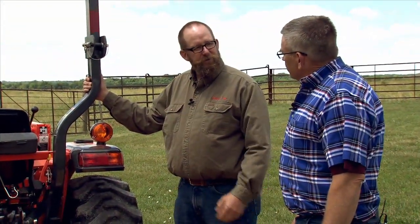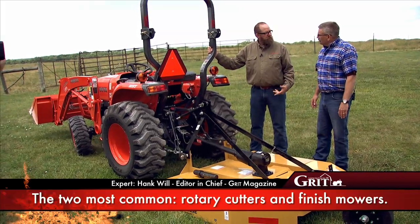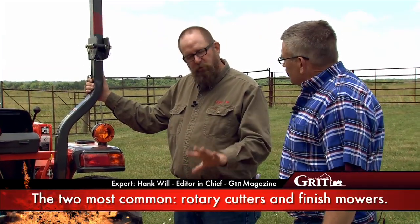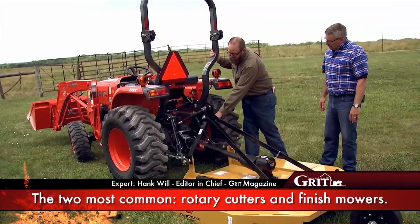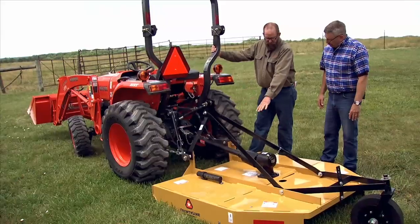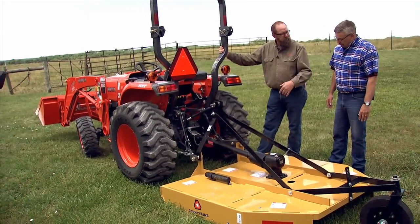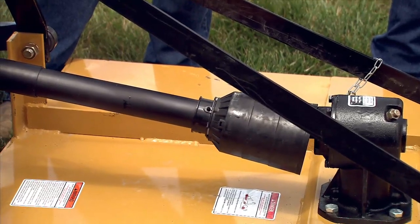Tom, there are a bunch of different kinds of mowers that you might attach to the rear of your tractor. Two of the most common that you'll encounter are the rotary cutter, which we have set up here, and also a finish mower. Both of those devices receive power from the tractor's PTO, which is up in here, and are driven by a drive shaft, which basically turns the gears in a gearbox, which spins the blades and helps you get rid of unwanted vegetation.